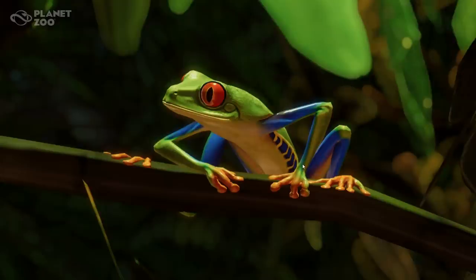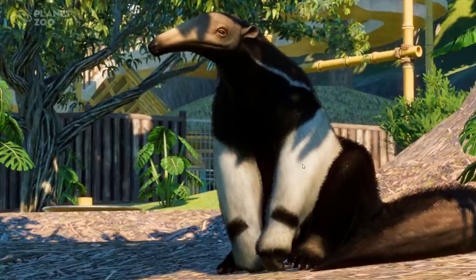And another animal that has been announced is the giant anteater. Now this is really awesome. I'm super curious to see the animations of the giant anteater. I'm really excited to see it. It looks super gorgeous. I really can't wait to see all the animals in action. It's gonna be so exciting.